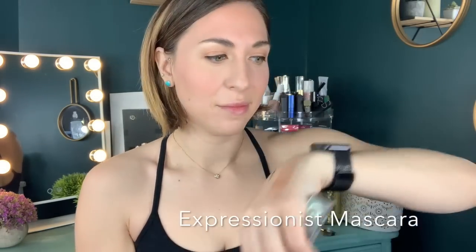Alright, so now I have the eyeliner applied. It applied pretty easily and looked really nice. I wasn't used to the felt tip, so there may be a little bit of learning curve there, but other than that, beautiful eyeliner. On to the Expressionist Mascara, which I have in the color Pro Brown.